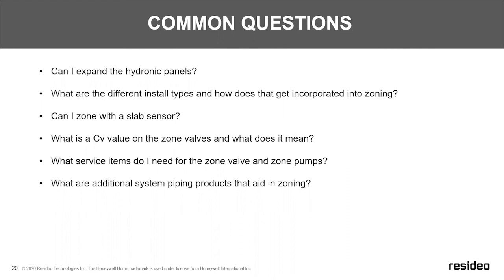As far as our zone pumps go, they've got a 5-year warranty on them. And really, there's very little to go wrong. As long as the system is kept clean, as long as you maybe have a service contract and you're exercising those pumps, we shouldn't see any seizing on them. So, pay attention to your water chemistry, maybe do some treatment if you need to, and get the maximum life out of that pump.